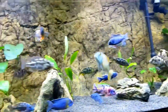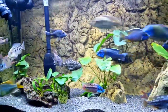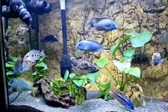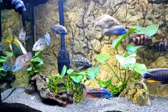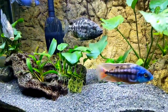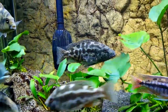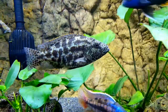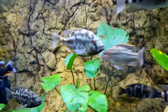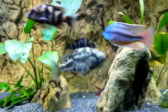Plants seem to be doing well. They are getting nipped. Either the bushy nose pleco or perhaps the Venusis. Someone is sneaking a nibble here and there into the plants, but for the most part they seem to be doing okay. There's the polystig. And the living stony, just a big bruiser.